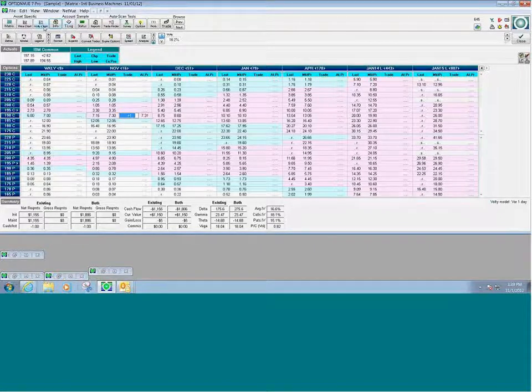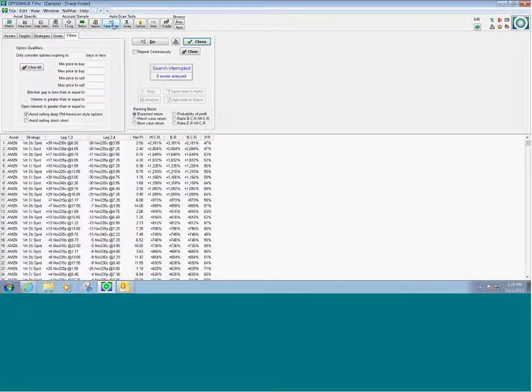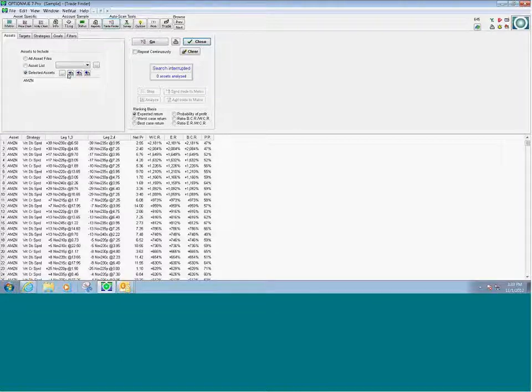But the main things I wanted to show you, in addition to, of course, price charts and volatility charts, are these scan tools, which they call the auto scan tools. There are three scanning tools that are very, very popular. The one is called Trade Finder. That's where you work with a group of assets specified by you, and you find trade results.